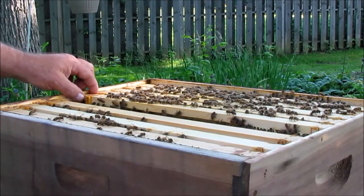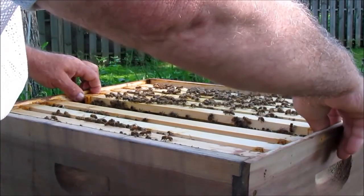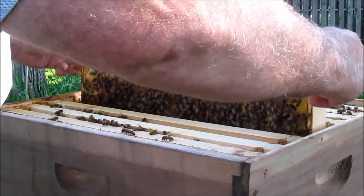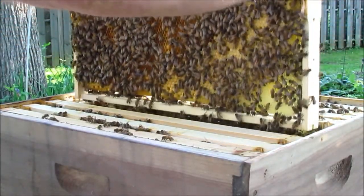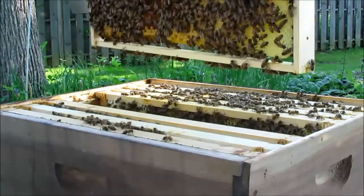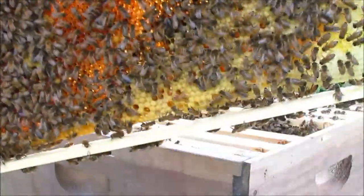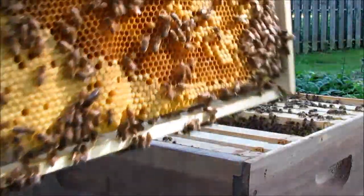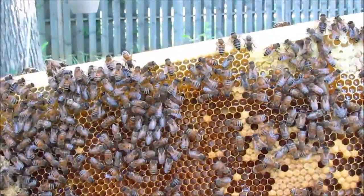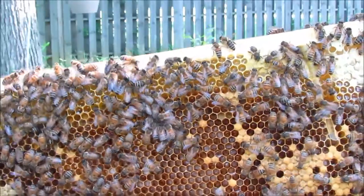This will be number five from the west. Be in my hand. Looks like a lot of bees have hatched out of this one recently. A lot of capped brood. These things are just reproducing like crazy right now.